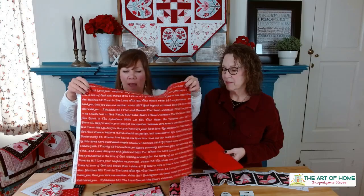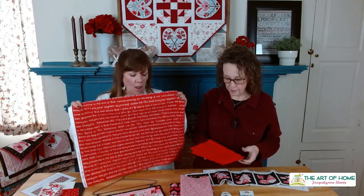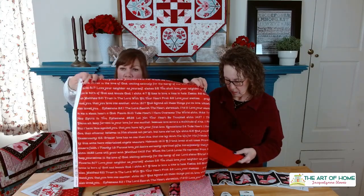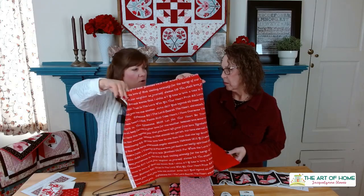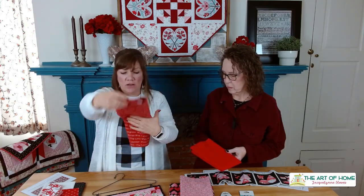So we're selling these fabrics individually by the half yard and the yard. So if you see something you like, you don't have to get all of them. They're not a bundle. You could just pick out your favorite or favorites and buy a half yard or a yard or whatever you need for your projects. So these are new in the Valentine shop.